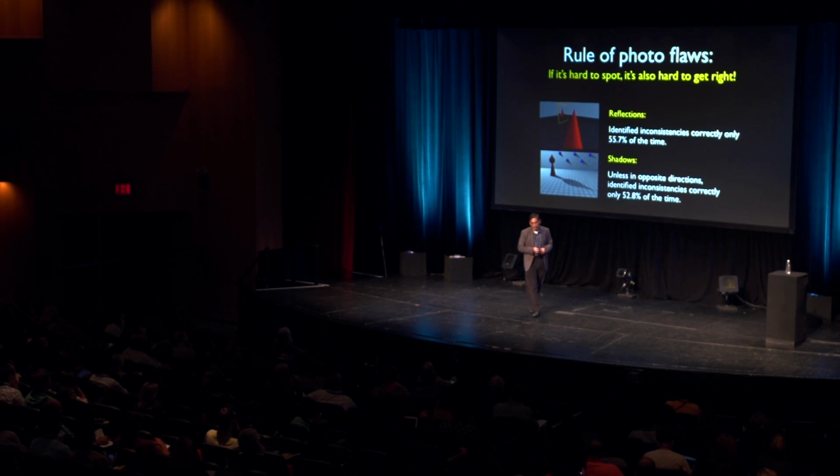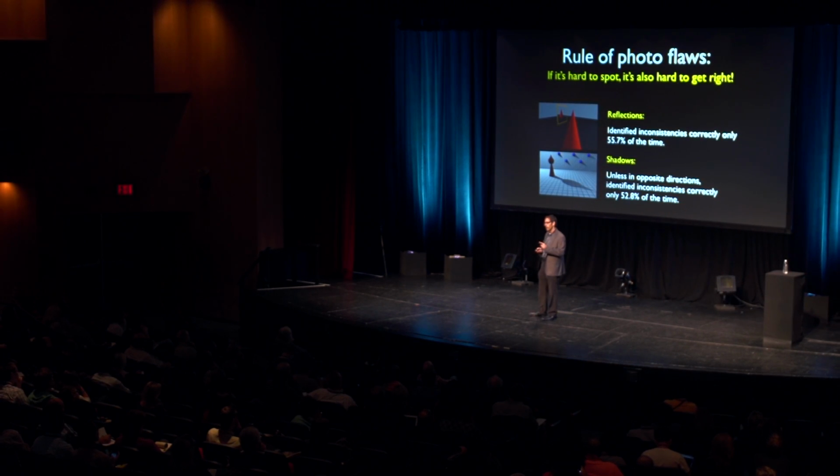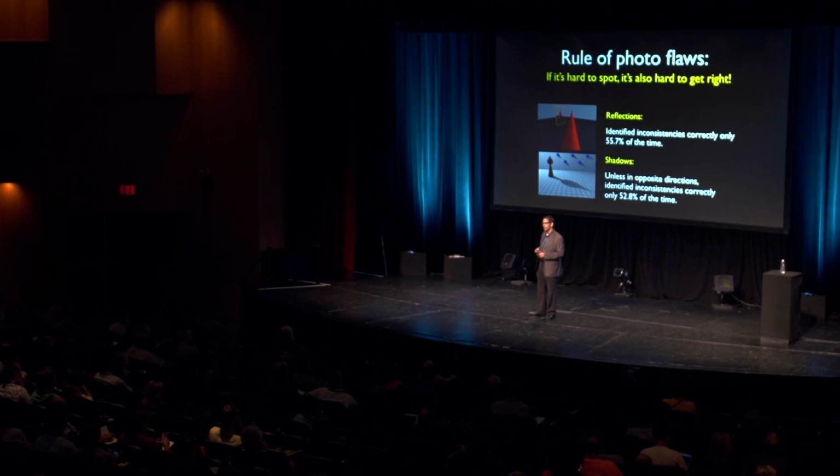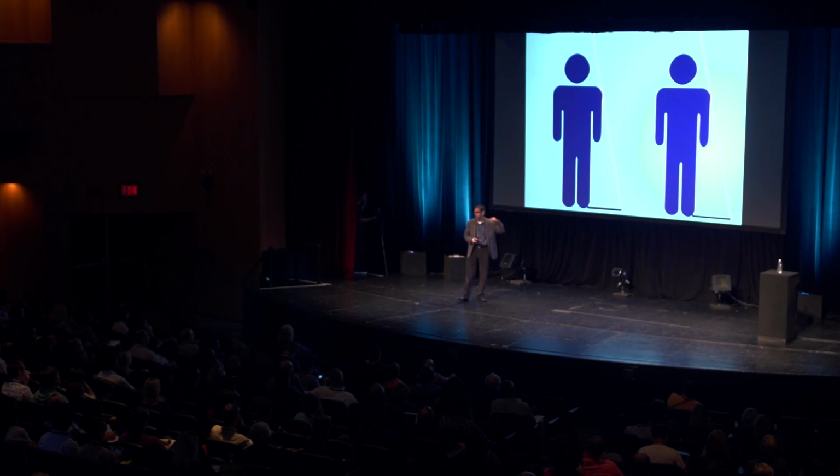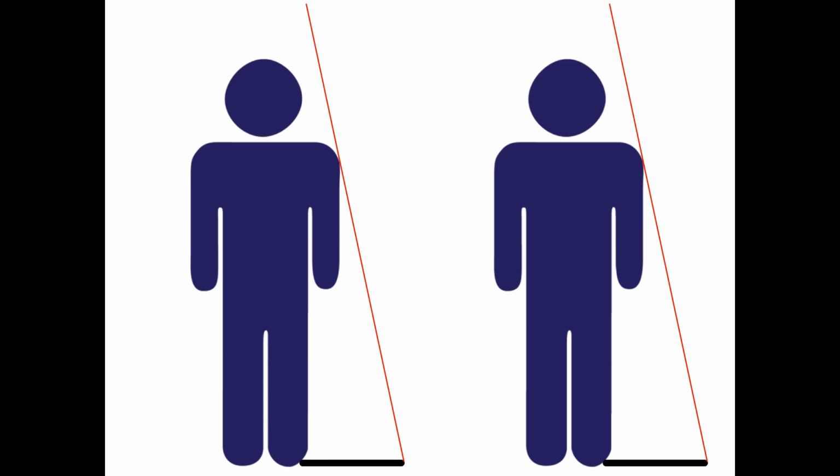But there are actually ways that, if you apply a little bit of analysis to the photo, you can see whether the shadows are correct or not. This is a very simple technique. The simple fact is that with a shadow, light hits an object and creates that shadow on the floor. So you can draw a line from any point on the object to the corresponding point on the shadow and extend that line, and it'll eventually hit the light source.